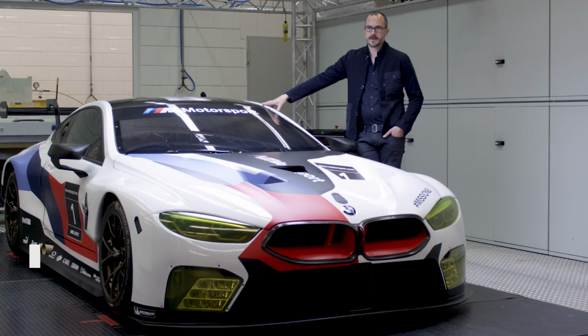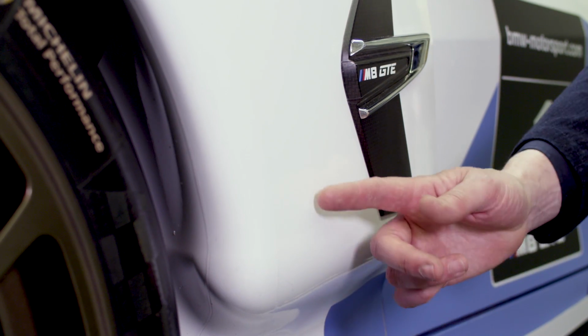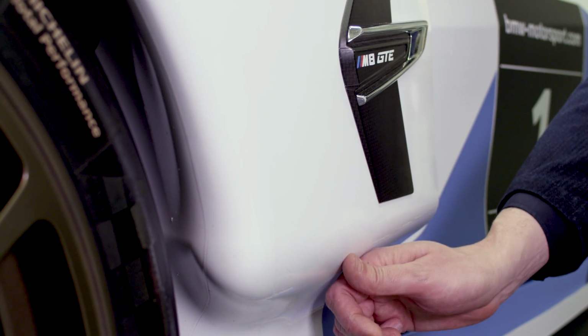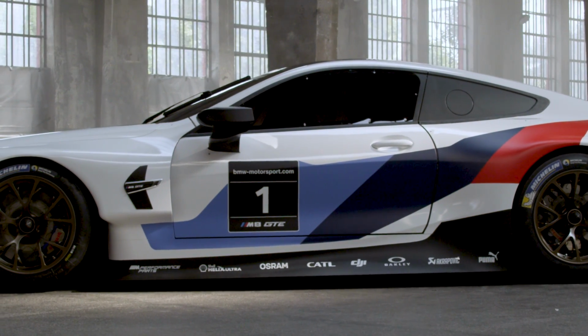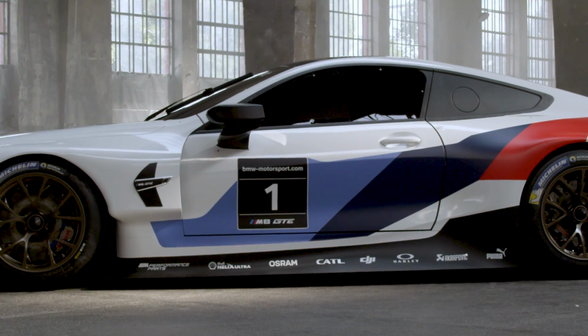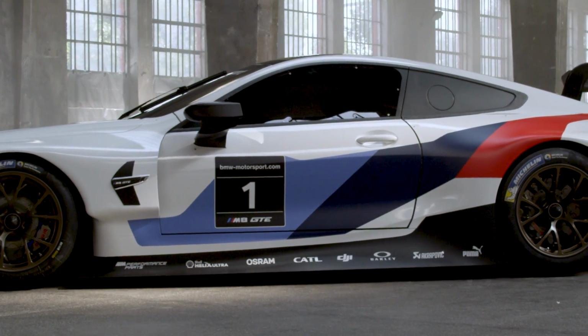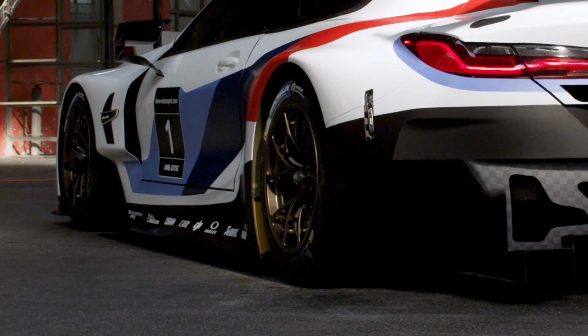From a design standpoint, probably the biggest challenge is the regulations. The regulations prescribe a minimum of a 50mm radius here, which from a visual standpoint is a little bit cumbersome. And so for us working on the race car, the challenge really was to embrace the functional requirements, also embrace the regulations, but then find ways of introducing that precision back into the car. And we've done that with actually the functional openings at the back of this shape.